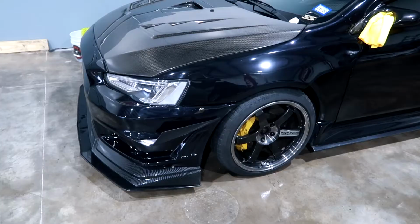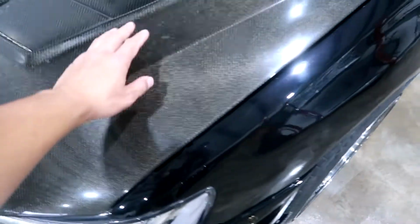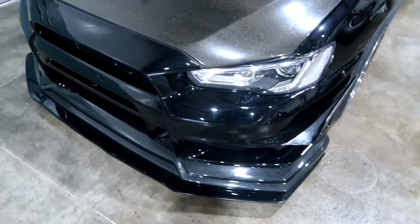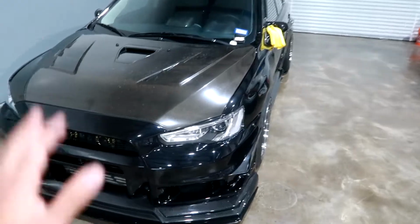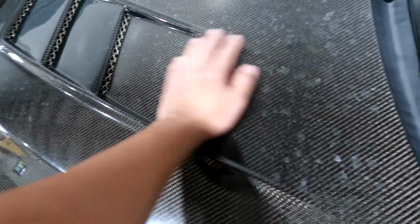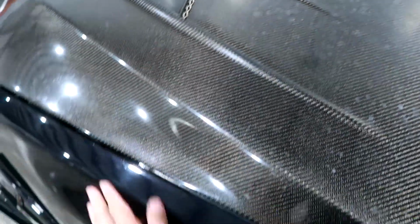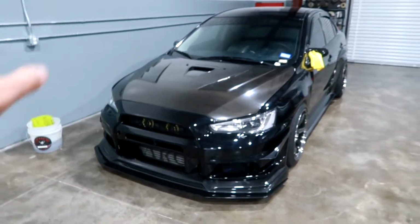So far I've just clay barred this side, this fender, the hood, and the whole front bumper. That's about it as far as I went in maybe an hour, an hour and a half. There's still some hot water spots, but once we buff it, all this will come out. But it's so much smoother. Before that, let me let you hear it. It sounded like this, like sandpaper. And now it sounds so much smoother. So yeah, tomorrow I'll just knock out the rest of the car.